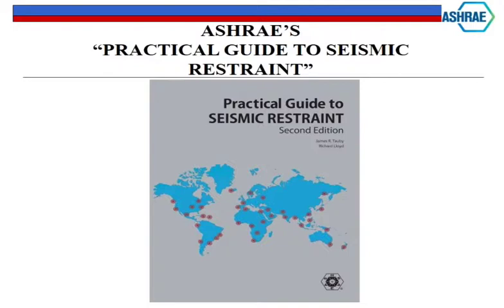The first edition was in 1998, and it was published by ASHRAE. It is one of ASHRAE's largest selling publications. It averages somewhere around 2,000 copies a year bought of this manual. The actual picture I've got is a little different from the front cover of the newest edition.